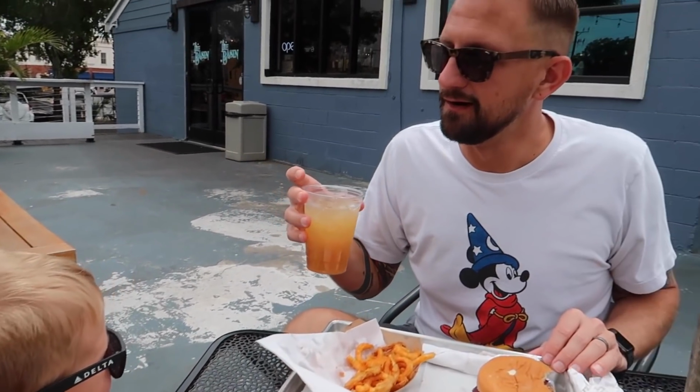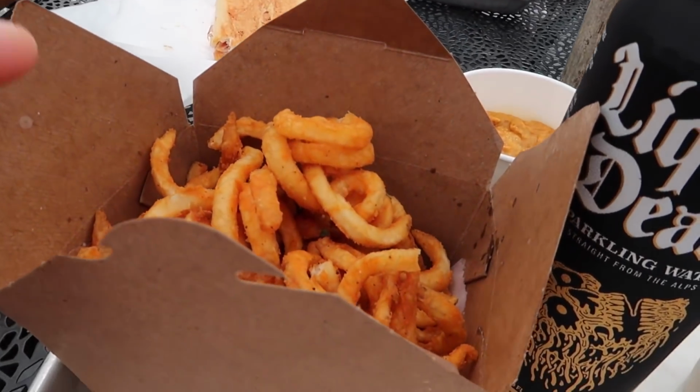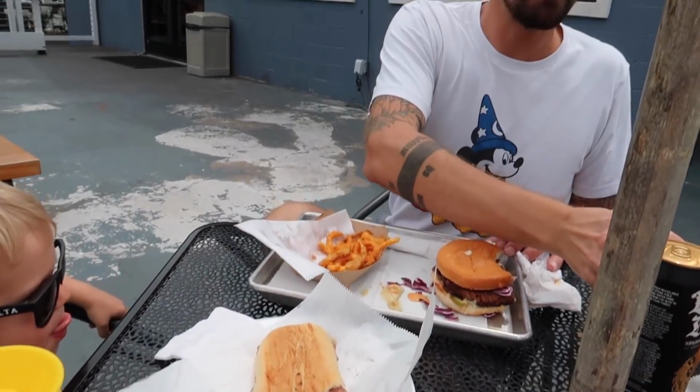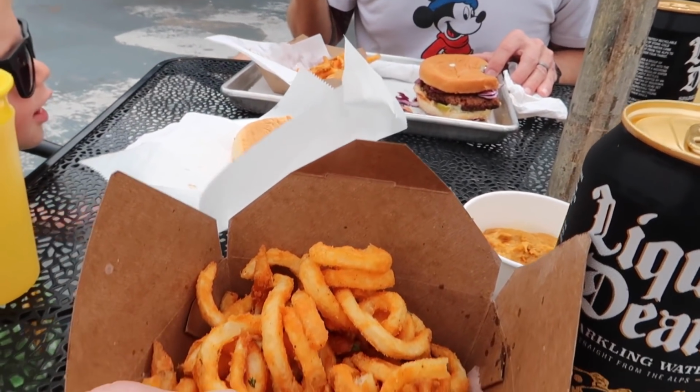What do you think? Yeah? It's really good. And then we also got some more curly fries and some vegan cheese. And it's really good. It doesn't taste like real cheese to me, doesn't taste anything like cheese, but it is good. It's very good. It has like a sweet, buttery sweetness. Yeah. And the fries are cooked so well.